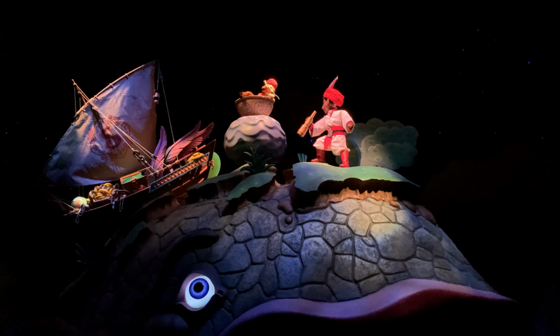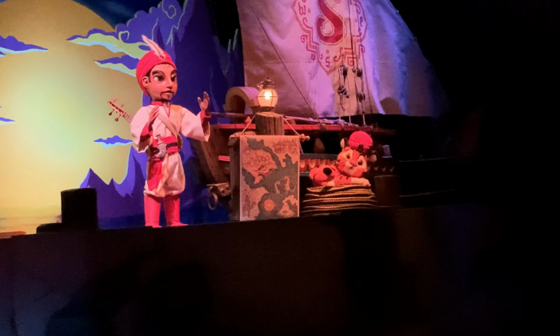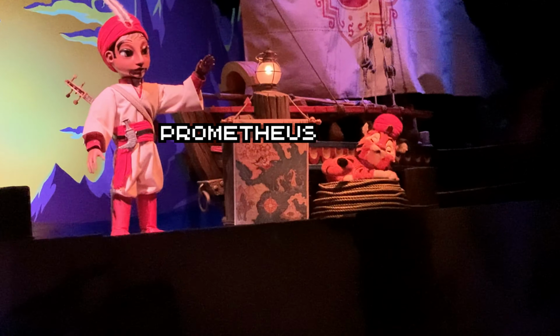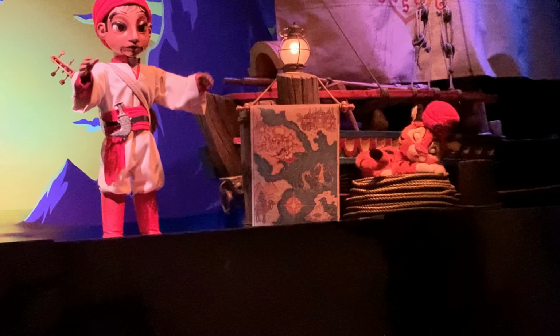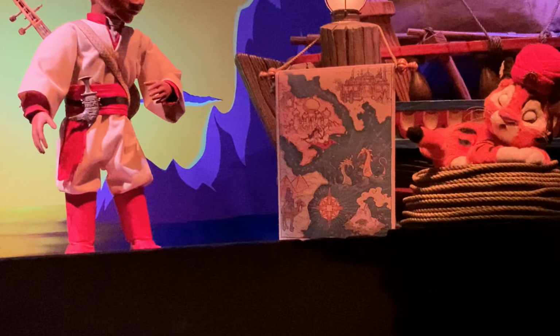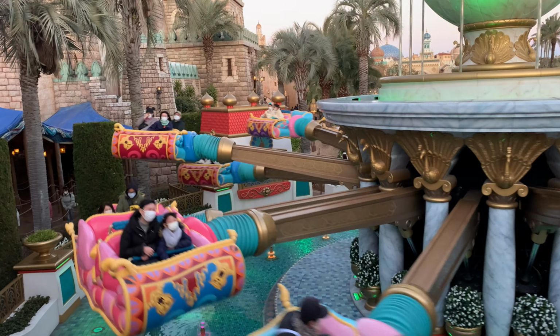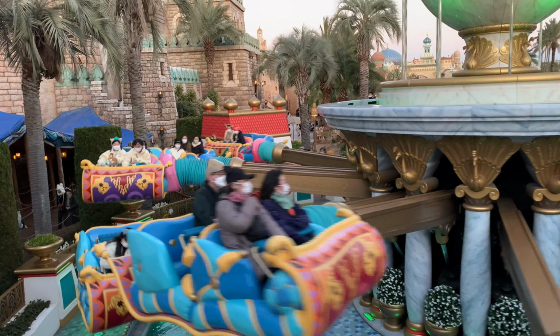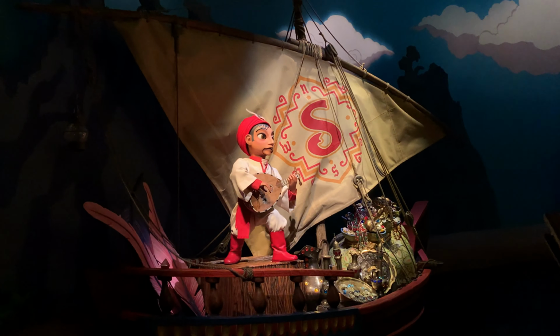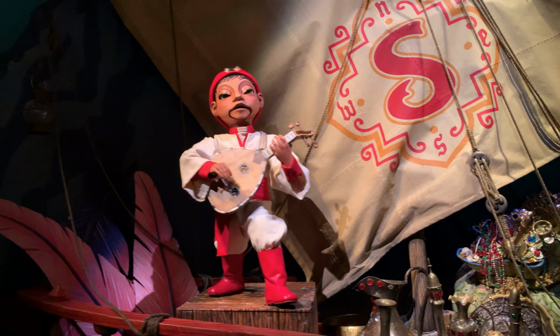When we see our tired heroes at the end of the ride, however, they now have a new map. This one displays giant sea creatures and Egyptian pyramids, as well as our favourite transforming volcano Mount Prometheus, and Aladdin and Jasmine taking a magic carpet ride through Agrabah. This is a fun nod as not only do Sindbad and Jasmine share the same port at Tokyo DisneySea, but Alan Menken also composed the soundtracks for both the Aladdin movie and the Sindbad ride.